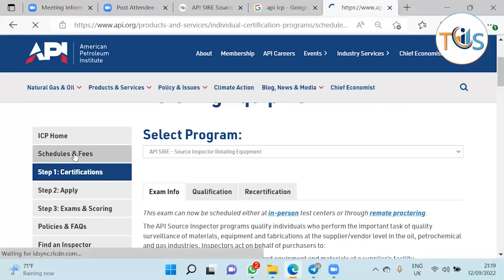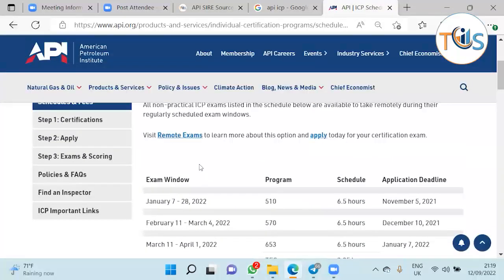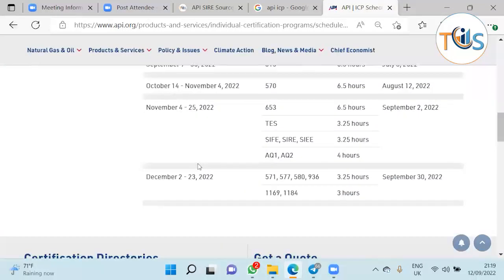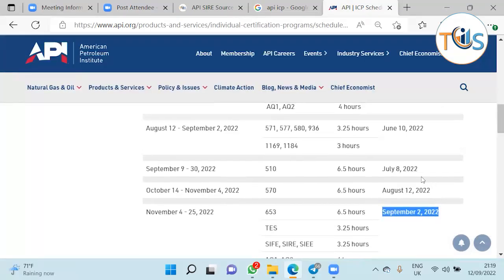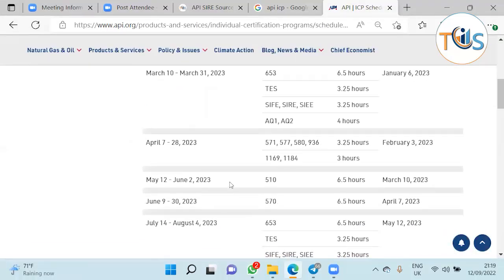Let's go and see what fees you need to pay, or when you can do the exam. As you can see here, we are already in September, so there is no exam, except there is one at November 4 to 25. If you have already registered for this exam, the application deadline was September 2, so you can't get approval or apply for this after September 2. If you haven't applied, then at the time of application, you go to see the 3 weeks exam windows for 2023.